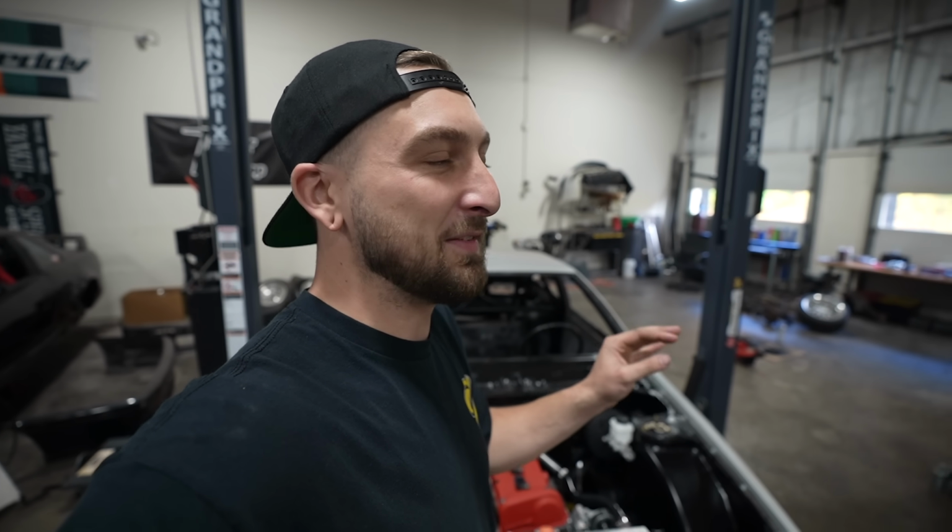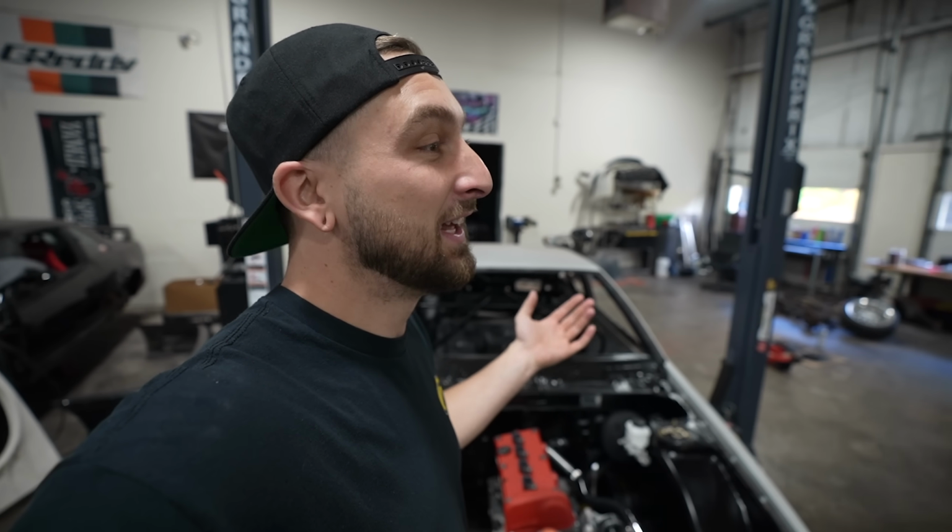But we mocked everything up and it looks ridiculous. I say it's deceiving because once they're on, it's gonna look done. That's what always happens. Once you put the manifolds on, it looks done. And then you forget there's so much more to it, but I don't care. Manifolds are going on today. It's probably the thing I've been most excited for the last week. The intake just showed up in the mail and we're gonna get to it.